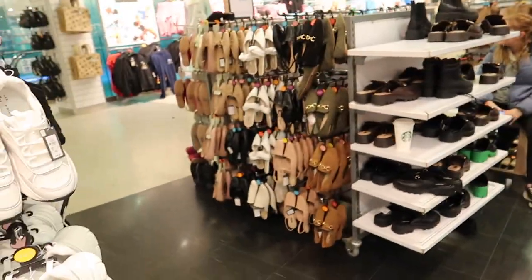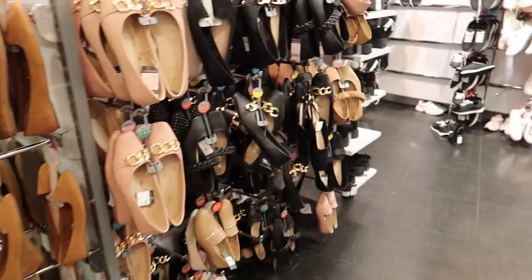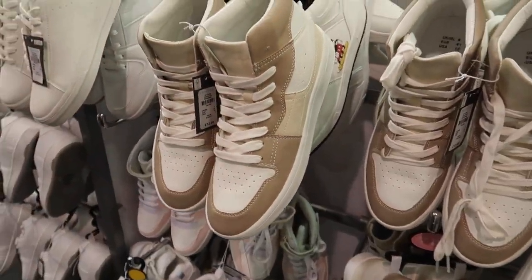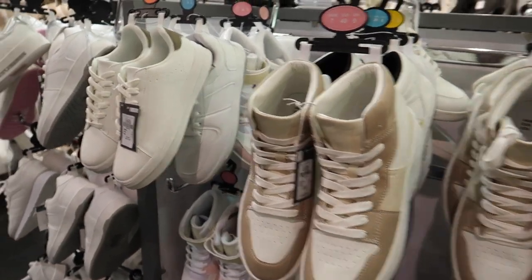There are so many of these loafer style shoes as well. Not a massive fan of those. They're just boring work shoes, aren't they? They're trying to do some high tops over here at £12. I do like the color combo of those.